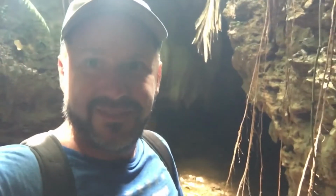And there it is. That's where we're going. Into the darkness. Yeah, we're a couple hundred feet into the second cave. We found another hole, a sunlight hole, a hole in the roof of this cave. So we've got some light to shoot some footage.